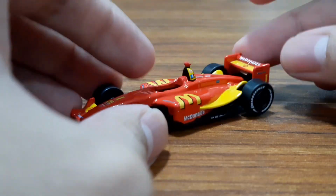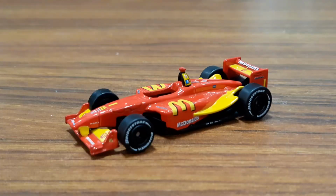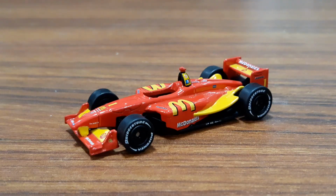But yeah, that's pretty much it for the Newman-Haas DP-01. I'm going to try to scout for more DP-01s, hopefully, but unfortunately it'll be much harder to scout because I'm in Asia, and motorsport is not as well known as it used to be nowadays, back in the day.